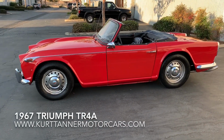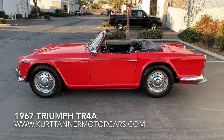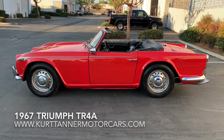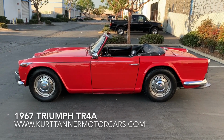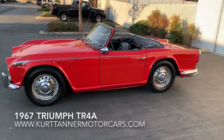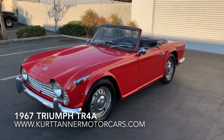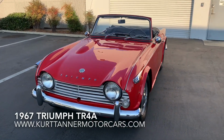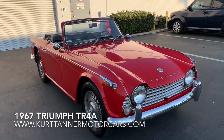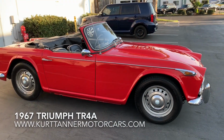And as of late, the market's chasing these cars, these 4A IRS models, with Michelotti Italian styling. This was a big departure for Triumph designing this car, but they've aged very, very well, and a lot of people are seeking these robust, Italian style TR4s.